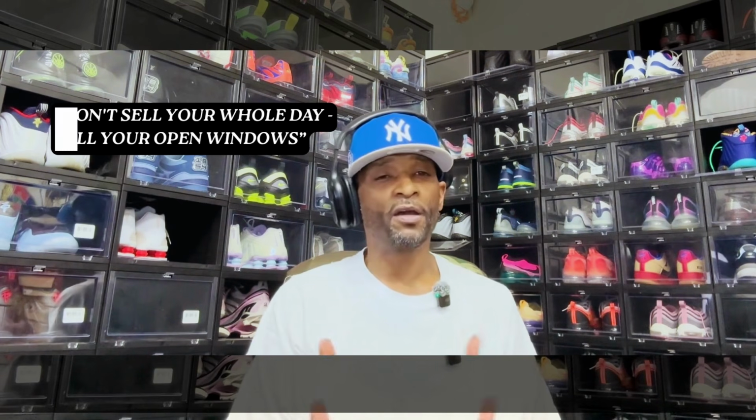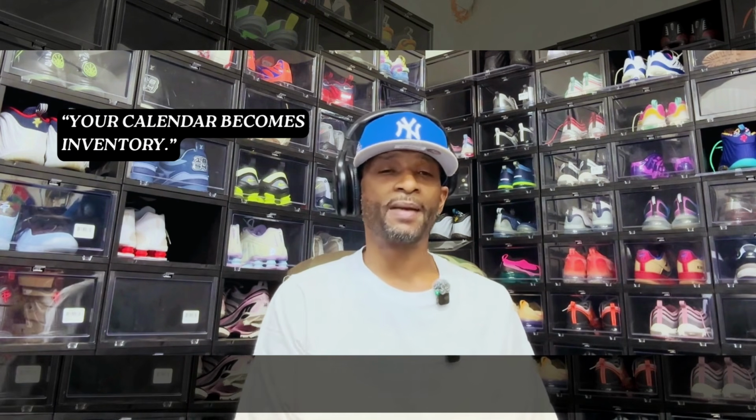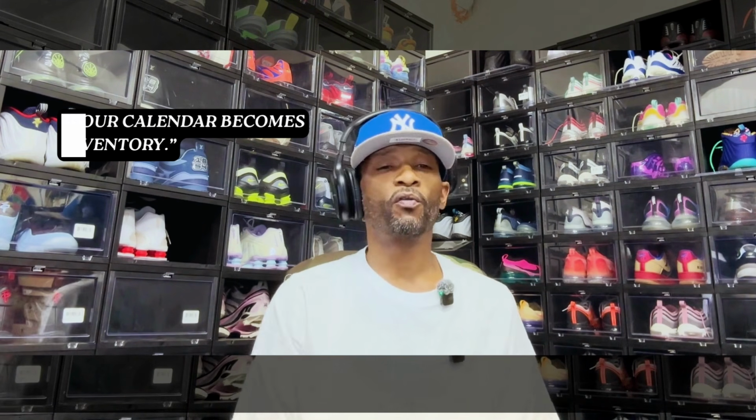You're identifying the available time blocks that still exist in your day. You may have availability late morning. You may have availability early in the afternoon, or you just may have availability on certain days of the week. As you continue to add contracts, you fill in those gaps strategically, and that's how you build a route.